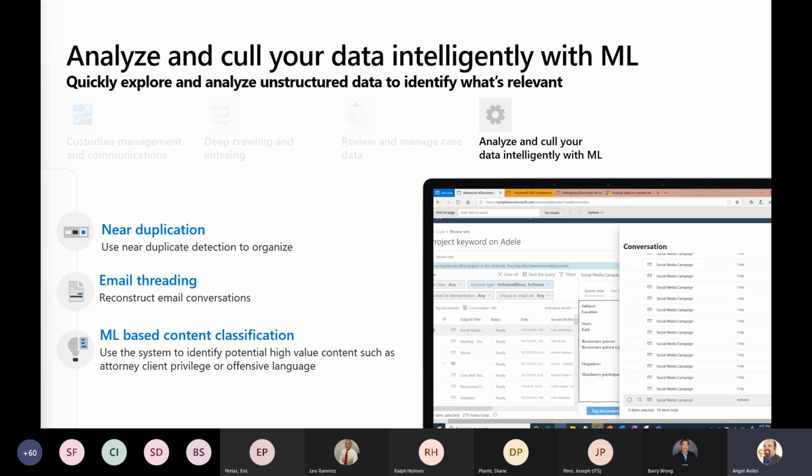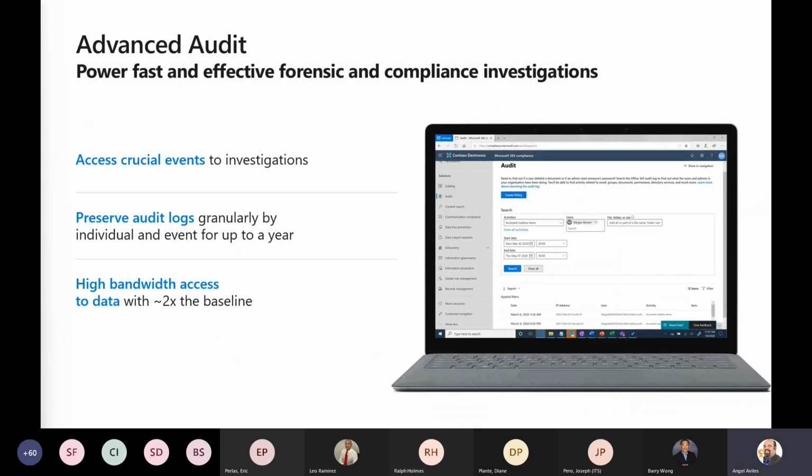So you could specify what they would call high value content, which is data that's very relevant to the investigation. And then you could even identify things like attorney-client privilege or offensive language. Normally, and this is probably relevant to a lot of the security agencies here, you'll have someone who collects the data, but then a third party that analyzes the data, which might be a legal firm. So this allows you to provide a more correlated set of data that, when it's provided to the third party, is at least pre-mined and has some of that context already in play to make it easier to analyze.